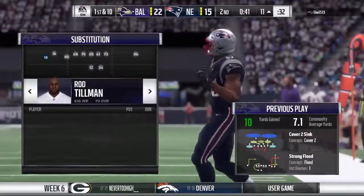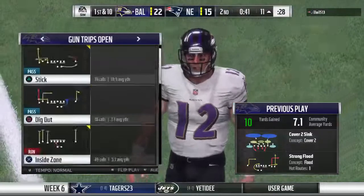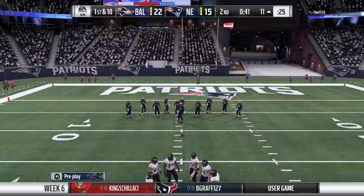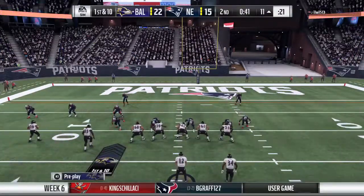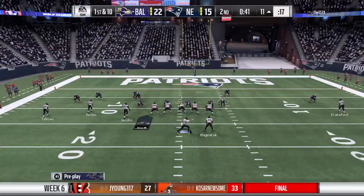Obviously, a big play was needed, and you can see his eyes light up as he realized there's absolutely no one in front of him. And he takes off and goes a long way. Not only does he pick up a first down, but a big gain to boot. And the defense definitely showing blitz here.